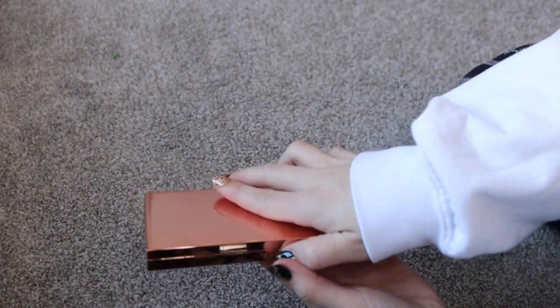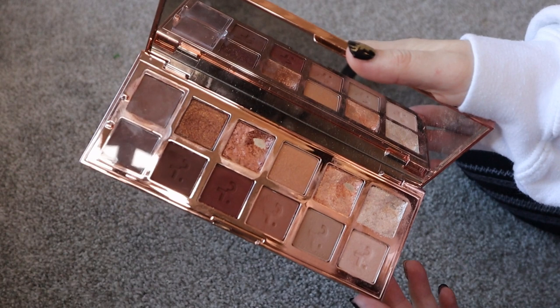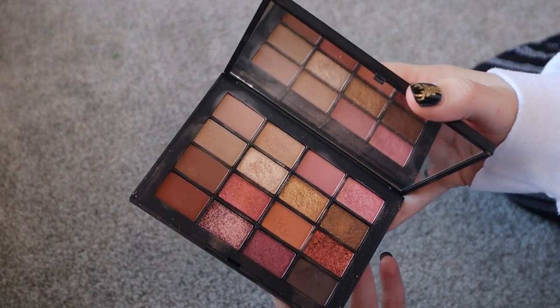This Patrick Ta palette. It's well loved, as you can see, so she's staying here. This one from NARS, I do enjoy it. It's just another boring, basic, beautiful palette, but I can't ever get it open. This is what the inside looks like.